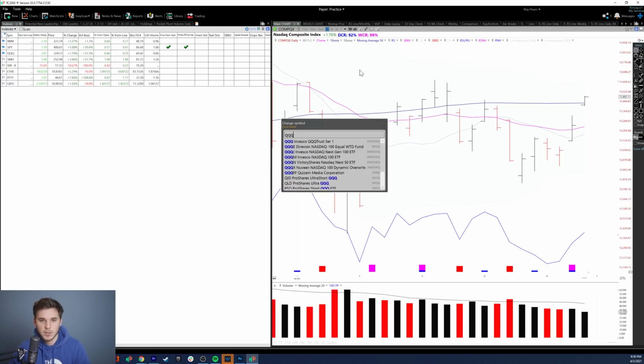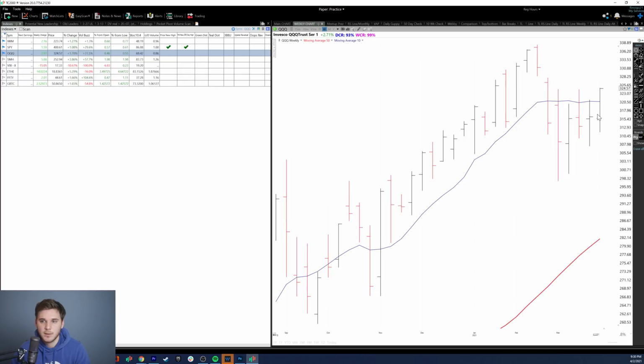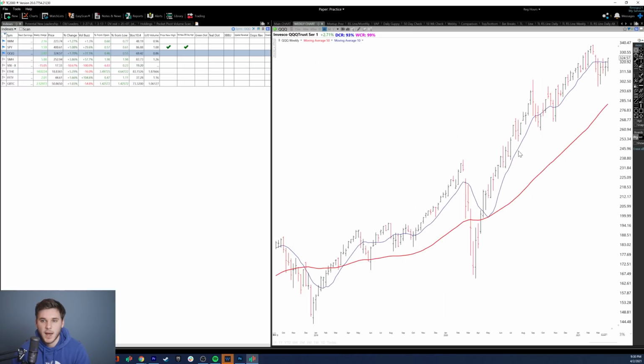And on the weekly, if we go to this chart right here, you can see that we had a very strong week. Overall, we were up 2.71% with a daily closing range on Friday of 93% and a weekly closing range of 99%. So the expectation from this bar is sideways or higher, and we are in a stage 2 uptrend because we're above a rising 30-week moving average.